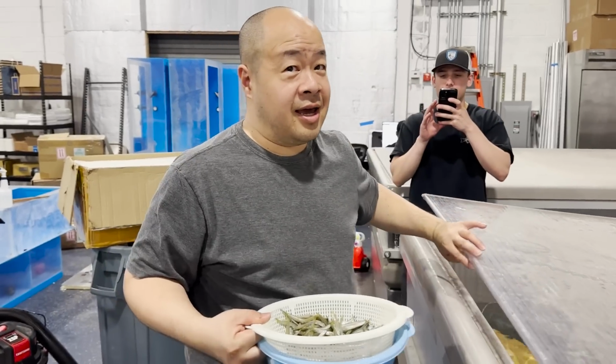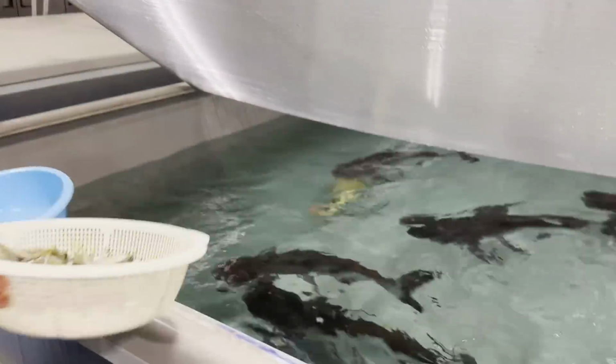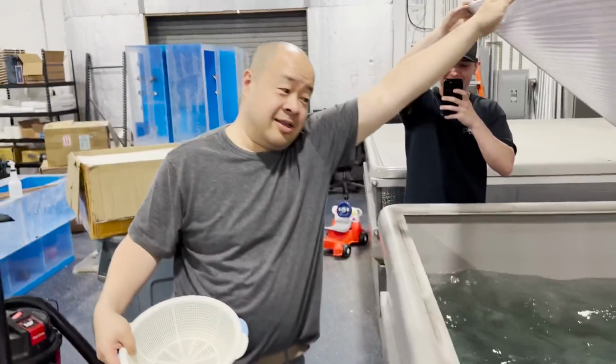Definitely a big sacrifice. Okay, this is quick, okay? So if you miss it, you miss it. This is the grand finale right here, the crazy tank. What happens if your foot goes in there? It'll get bit. Get your foot.